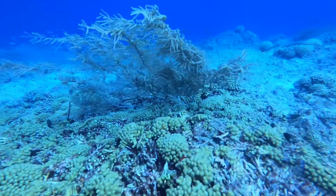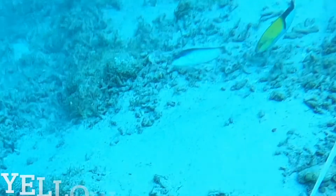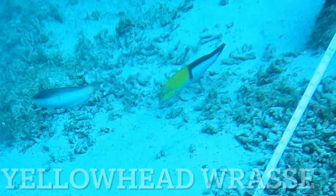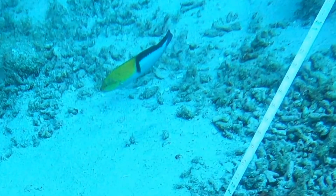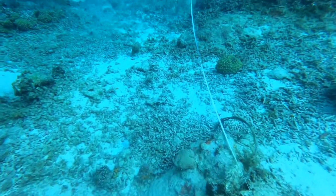There's also a very interesting looking gorgonian growing right there. It literally looks like a tree. Here we have a yellowhead wrasse swimming along. Pretty interesting fish, swims very cool.